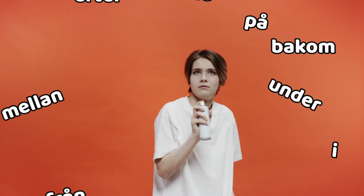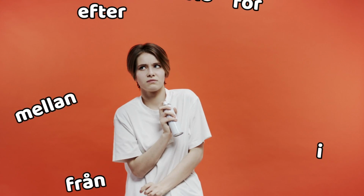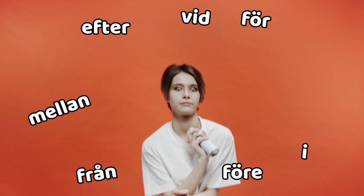Prepositions are tricky and scary when you learn a new language because there's often no clear rule or logic behind them. At least from your mother tongue perspective, because you can't really translate them. You just need to learn when to use them by heart. Sometimes prepositions in Swedish work just like English and sometimes they don't.